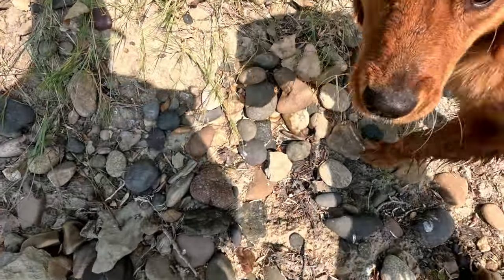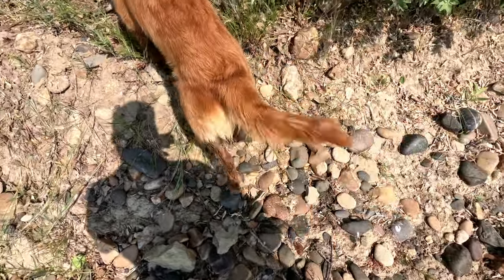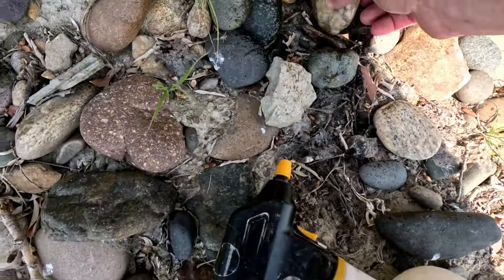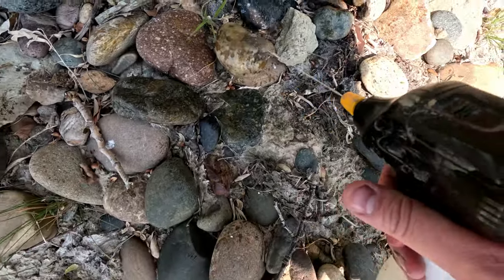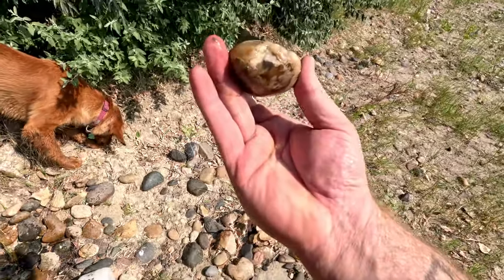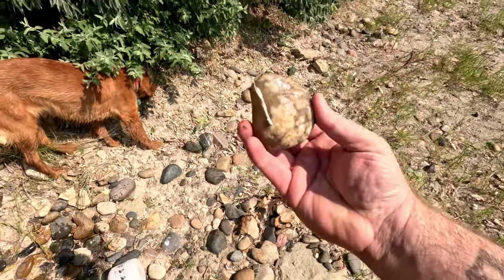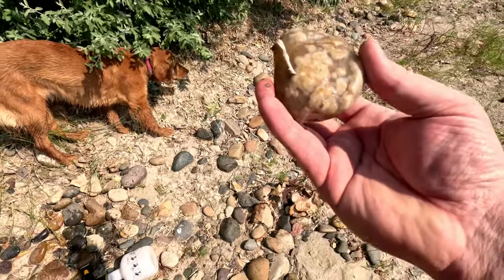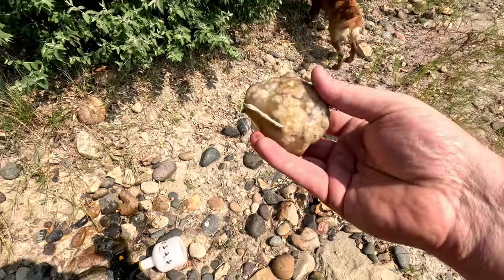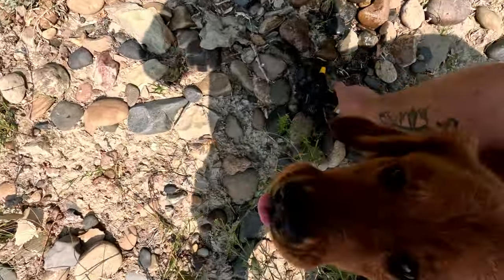Something kind of neat. You're in the way again. Thank you. Something neat kind of right there. Looks kind of interesting. Agate with, this looks like there's a little bit of jasper in there. Maybe some tubes. I don't know. The quartz, it's kind of different. I like it though. Also, I see, yes, you're in the way again.